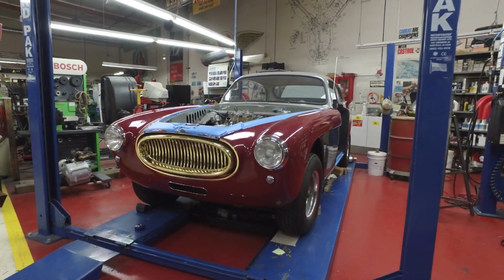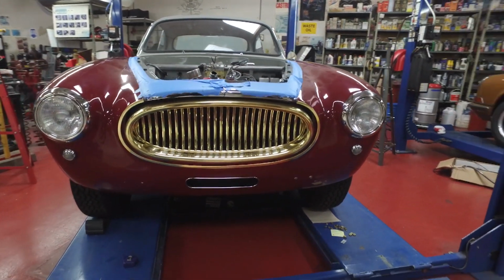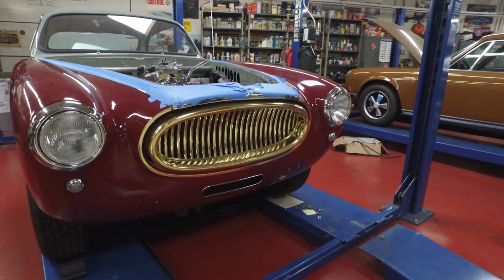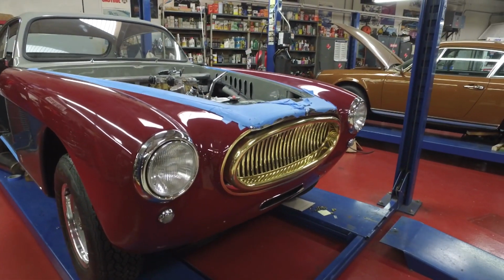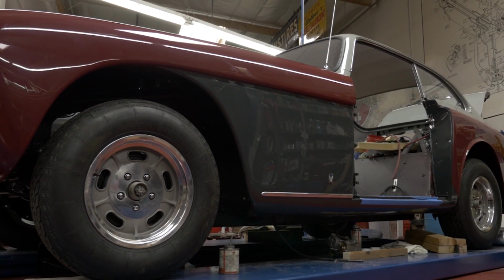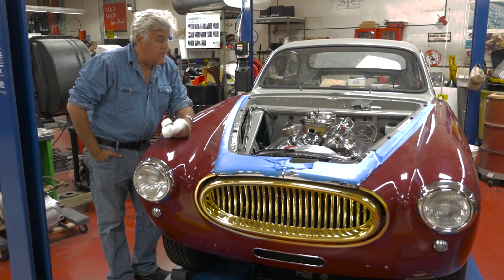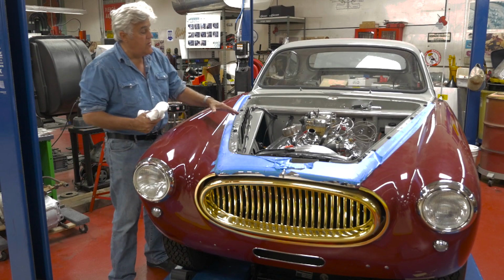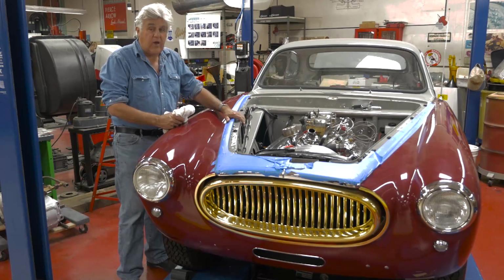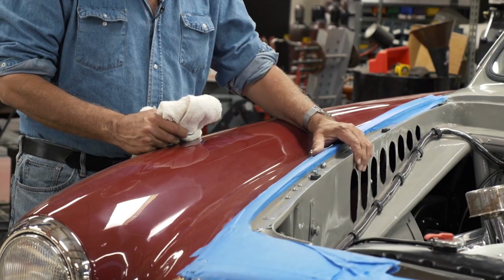This is our 1953 Cunningham, built by Briggs Cunningham. We're doing a full ground-up restoration on this. It was a nice original car. If you watched the last restoration blog, you saw that. You can go back and check and see what it looked like. It'd been in storage since 1968. The nice thing is it had never been damaged, which is very fortunate because these fenders are welded to the frame. So it's a lot of work if you dent it.